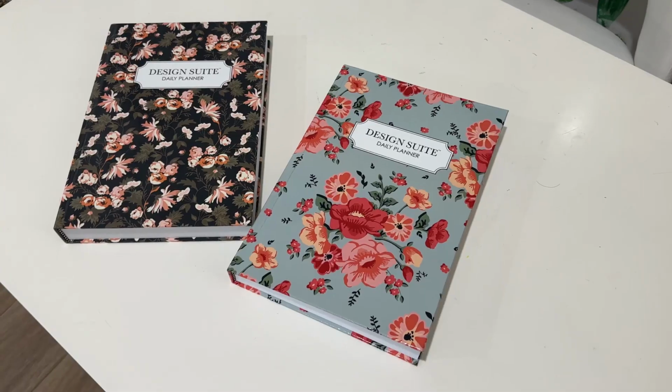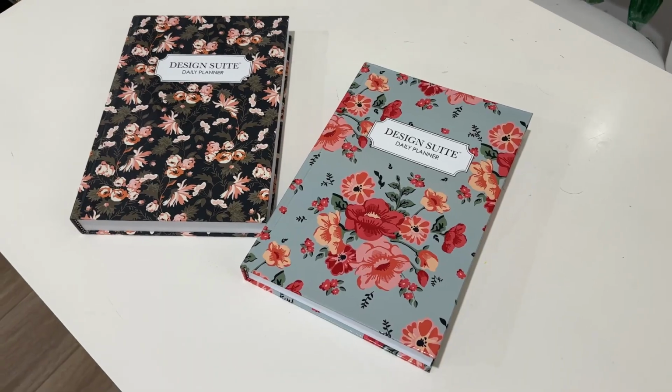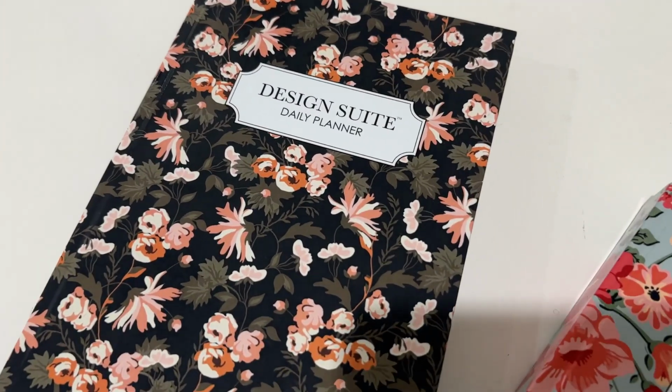This is the best way to get your creativity, planning, and dreams all in one spot so you can create routines that will boost your productivity.